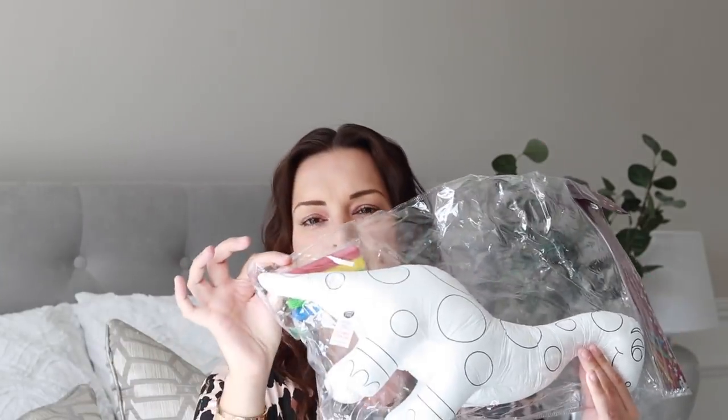There wasn't much in my... No, I'm lying. I have one more thing. This was for Parker. Clayton's still at school, so again, to do on a rainy day, maybe this week or next week whilst Clayton's at school. And it's like a dinosaur cushion type thing, and it's one of those colour your own ones.